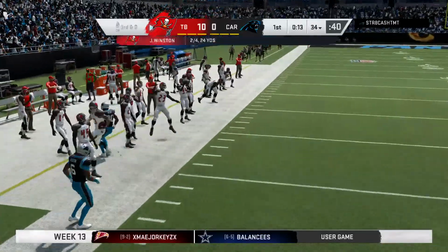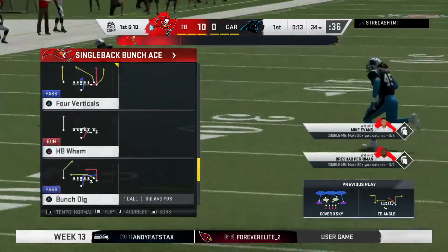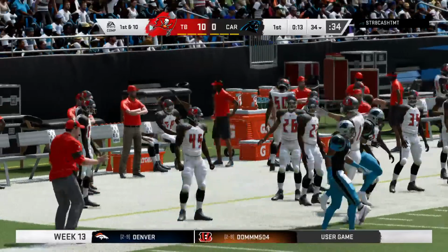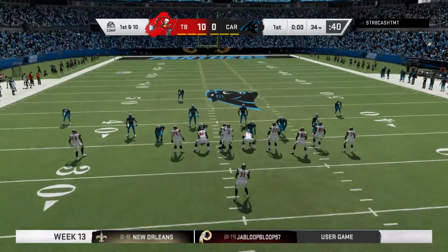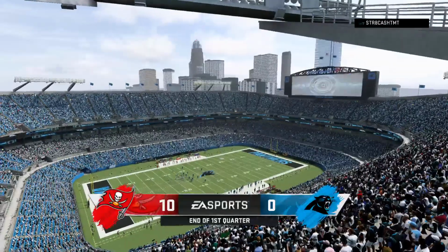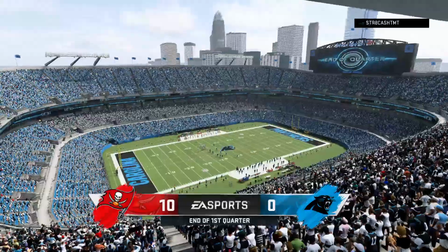He's got Evans. Catch number 40 for him on the year. It's a 1st down, a gain of 16 yards. 1st down, Tampa Bay. And this should be the final play before the quarter ends. 10-0 the score after 1 on EA Sports. Panthers nothing.